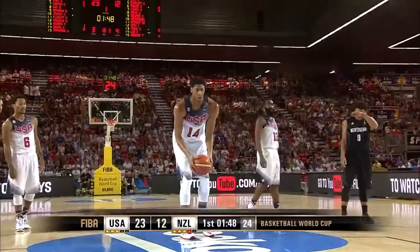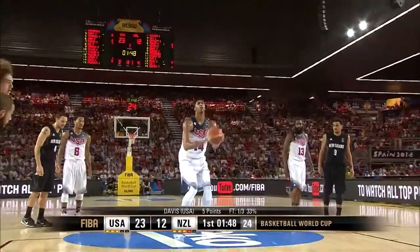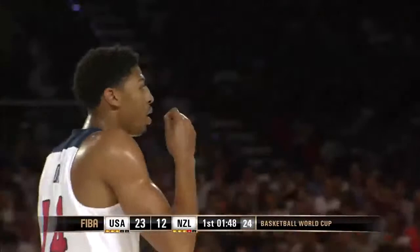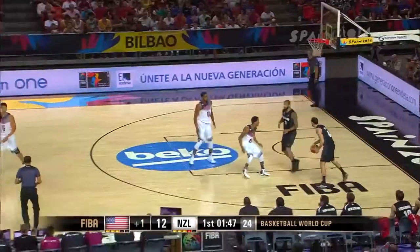Fareed still catching his breath over there on the sideline. Shows how hard he works. He's been over there for a few minutes. 1:48 to go here in the opening quarter. USA now on top by 12.